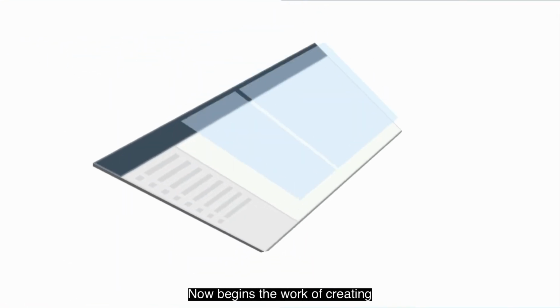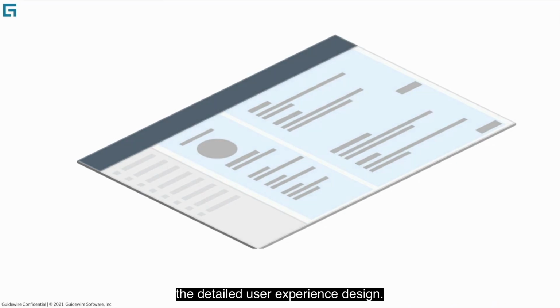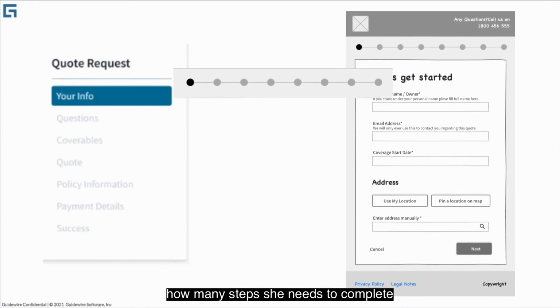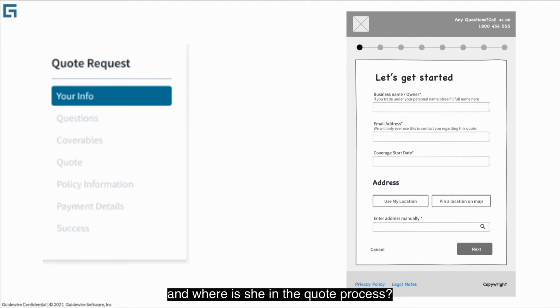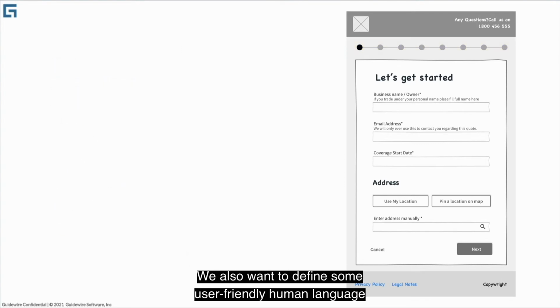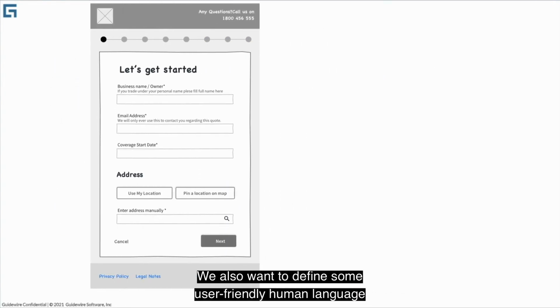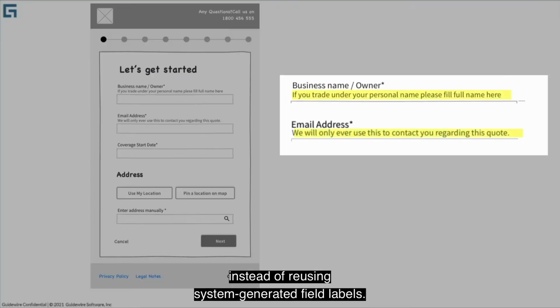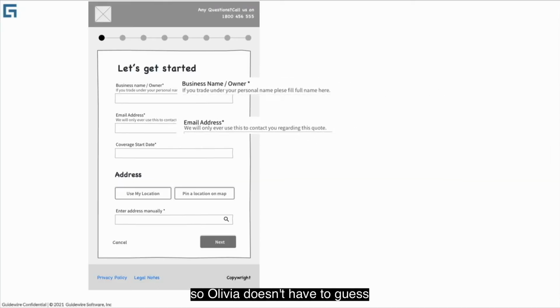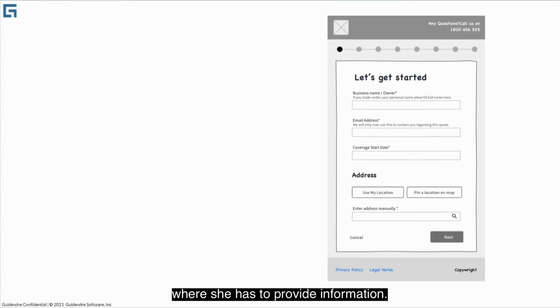Now begins the work of creating the detailed user experience design. For example, we may want to keep Olivia informed how many steps she needs to complete and where she is in the quote process. So we decided to relocate the auto-generated wizard to the top where it is easier to discover for the user. We also want to define some user-friendly human language that speaks to Olivia instead of reusing system-generated field labels. We clearly want to call out which fields are required and in what format, so Olivia doesn't have to guess where she has to provide information.